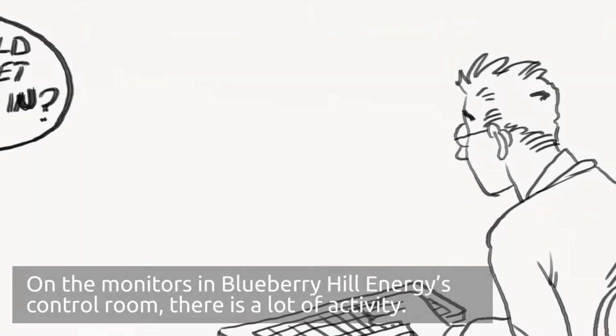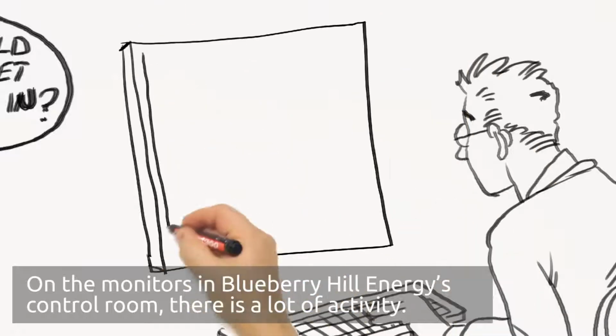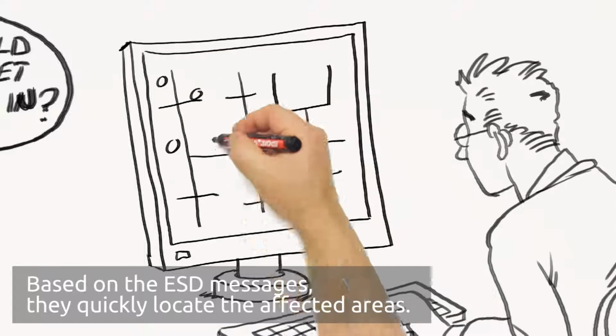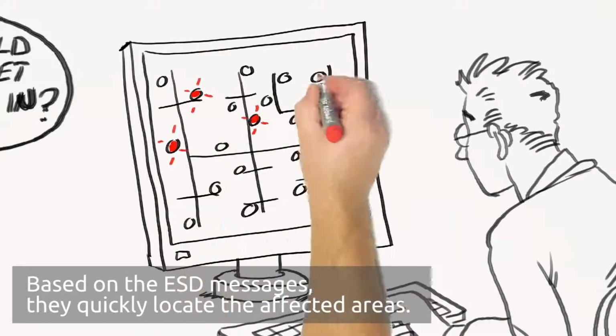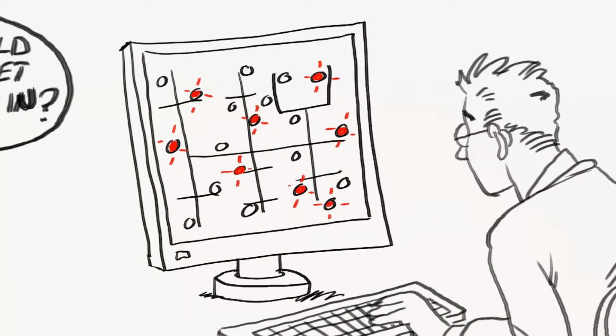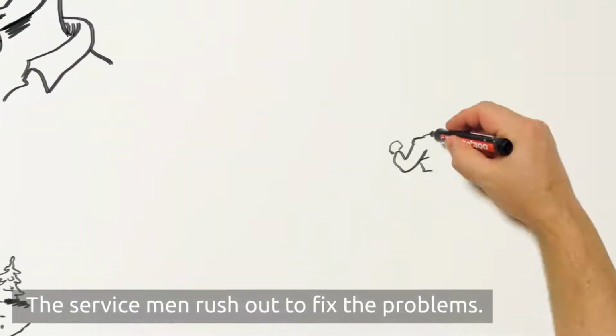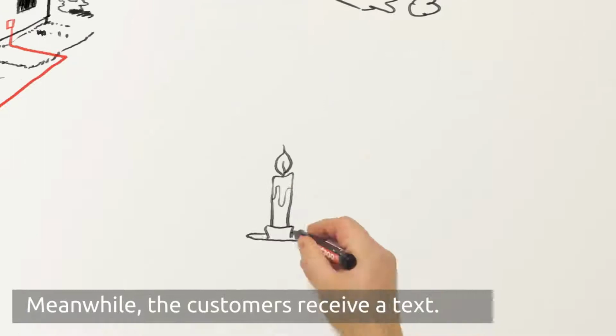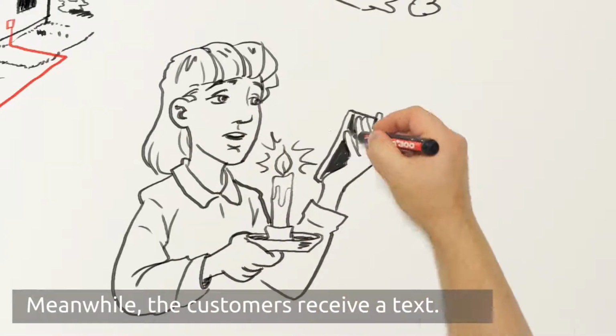On the monitors in Blueberry Hill Energy's control room, there is a lot of activity. Based on the ESD messages, they quickly locate the affected areas. The servicemen rush out to fix the problems. Meanwhile, the customers receive a text.